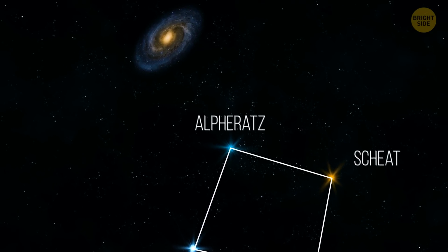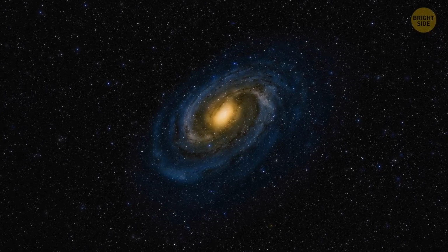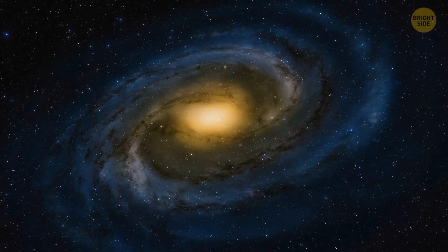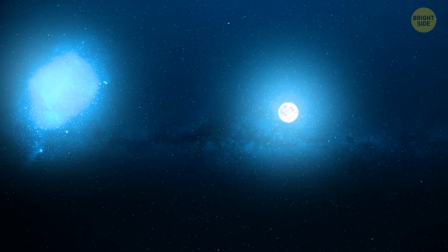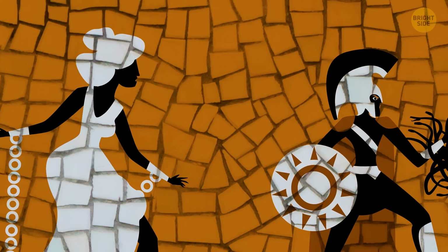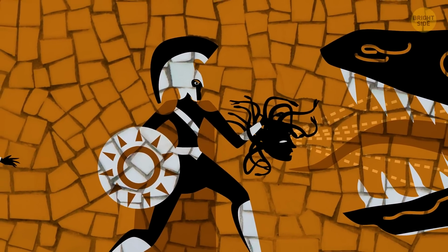Be sure to peek at it from the corner of your eyes. It's called averted vision. The corners of your eyes are more sensitive to light, so you'll be able to see the huge spiral galaxy 2.5 million light-years away as a smudge of light 1.5 times wider than the full moon. Now, Perseus doesn't go in for human sacrifice, so he stops it and saves Andromeda by exposing Cetus to Medusa's gaze.